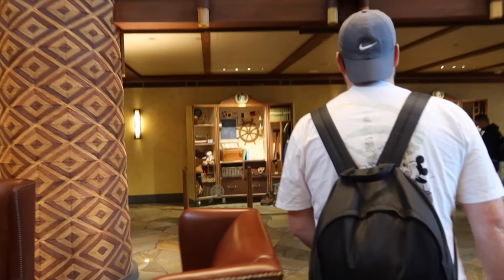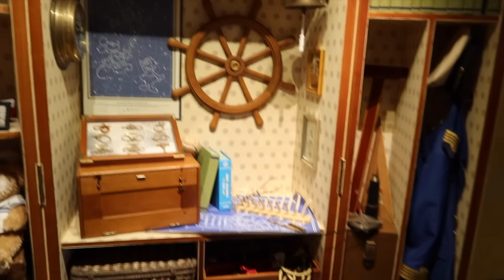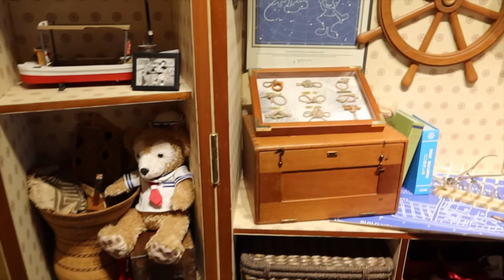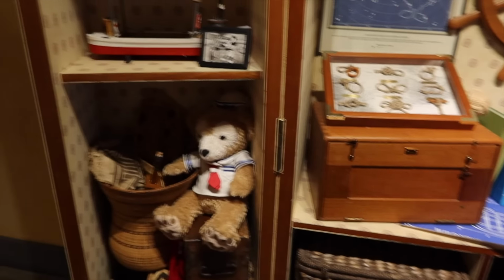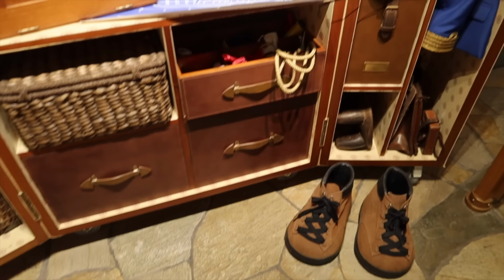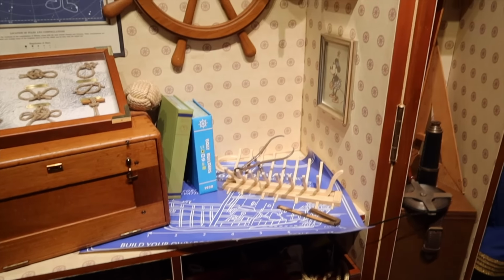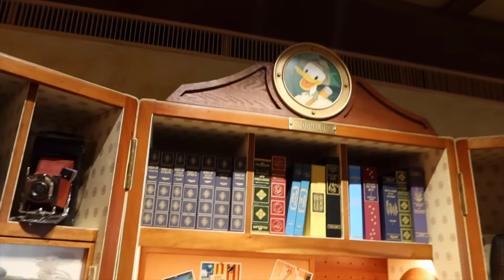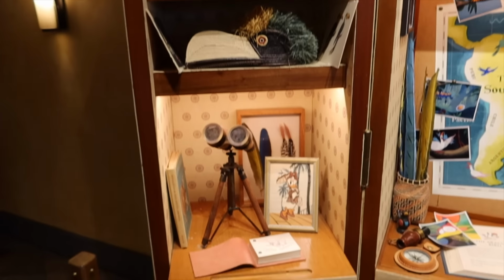Just as we were leaving, we noticed they've got these little displays. Oh my goodness, they're so cute. Sailor's jacket. Oh, that's so amazing. That's a Mickey one. He's got his bear. Look at the little ropes, Benj, in the box. Steamboat. Oh, look at the shoes. The attention to detail is amazing. Boat builder's book. Oh, he's got pictures of Minnie and Pluto on the wall. This is Donald's Adventures, and he's got Daisy in a picture there.